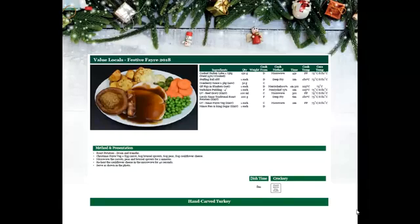So again, guys, you've got to make sure that you reheat your cauliflower cheese separately, or it'll all be mixed in with the other veg.